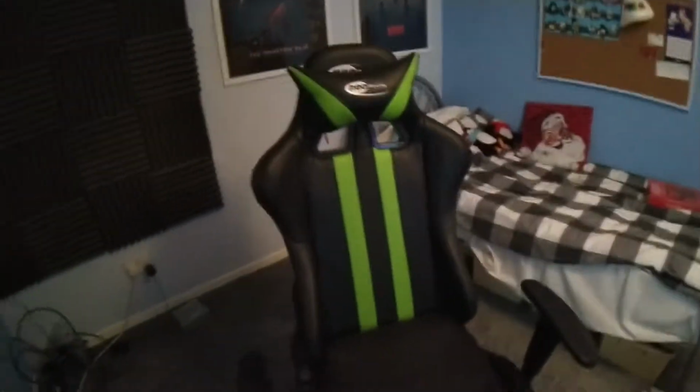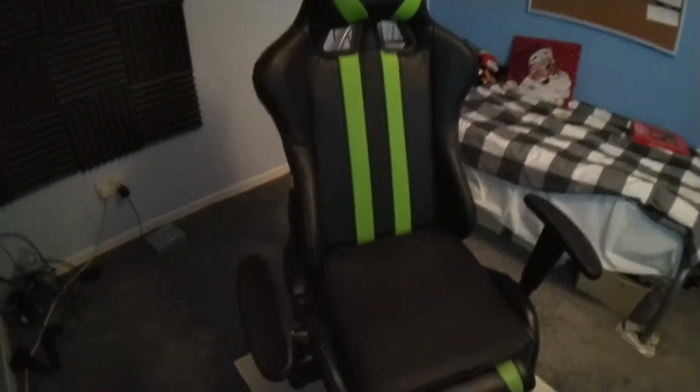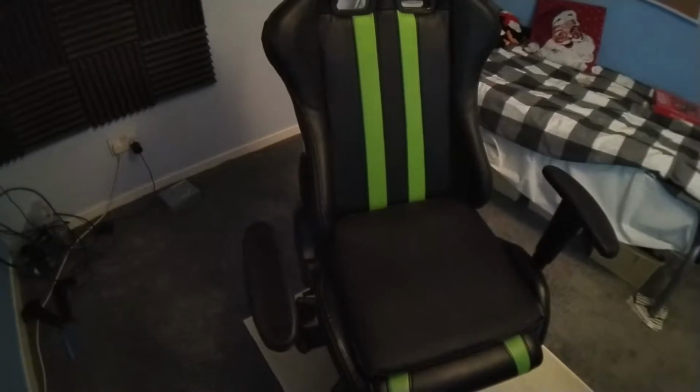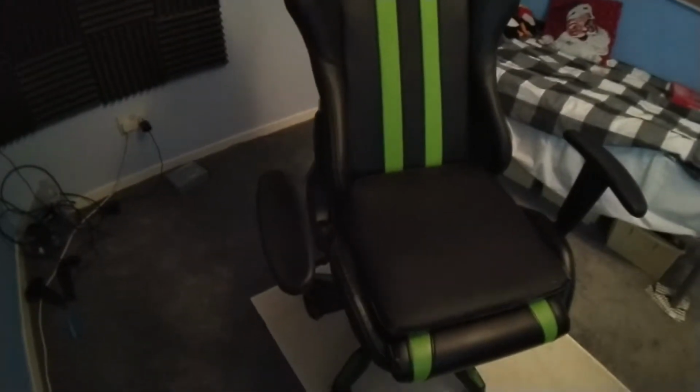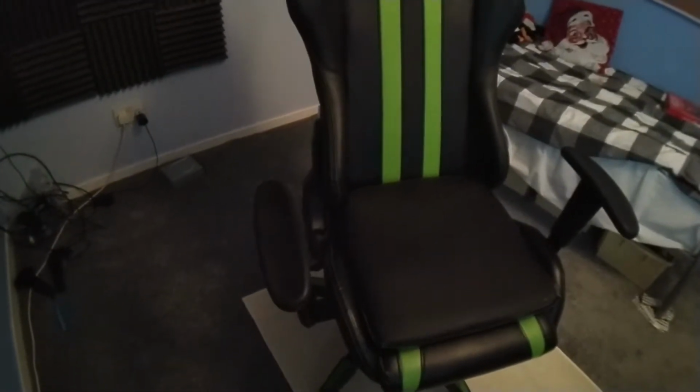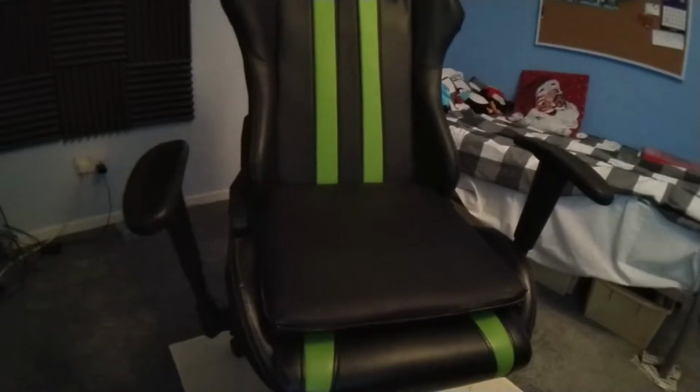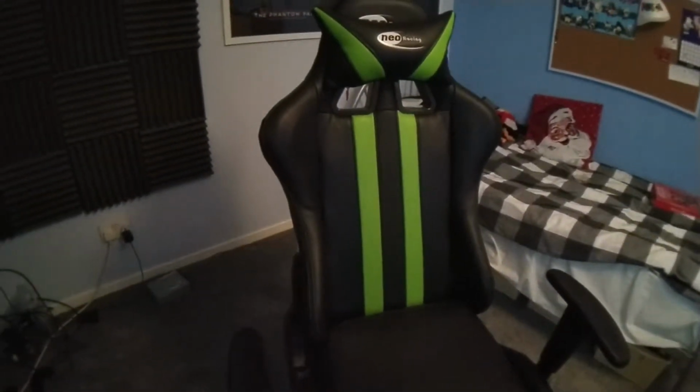This chair is terrible. Do not buy this chair. It's a Neo Gaming racing chair. Don't buy this chair or any racing chair unless you're spending like $400 plus. Just do not buy this chair. It's terrible. It weighs like 35 kilograms. It falls apart. The arms are bent out. They're pretty much destroyed. It's just a nightmare. It's really uncomfortable, and don't buy it.